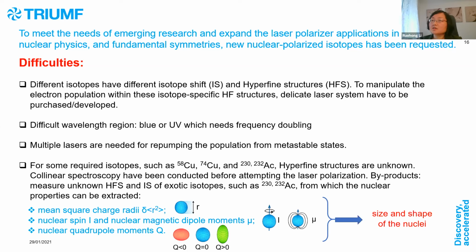Also, when we extend from the methane-like alkali elements to more complicated elements like copper, we have to reach difficult wavelengths such as blue and UV. So we need to do frequency doubling for the CW laser, which normally means we have to do the cavity and the cavity locking. So it's quite complicated. Also, it's a very sensitive system for the delivery properties of our facility, which needs really long-term stability, and it's not a good way to do it.